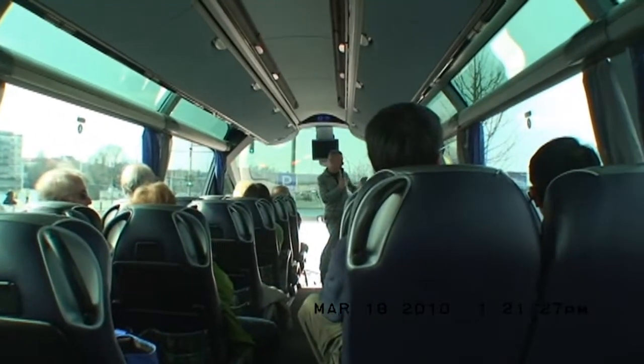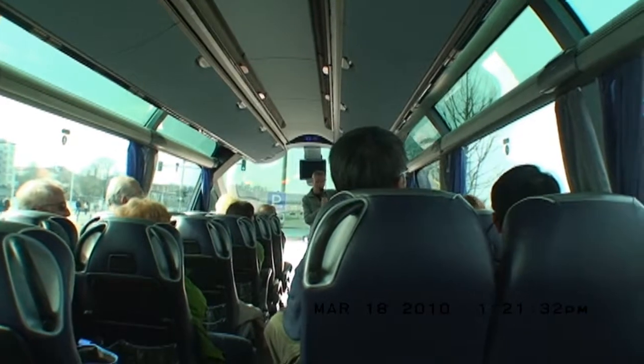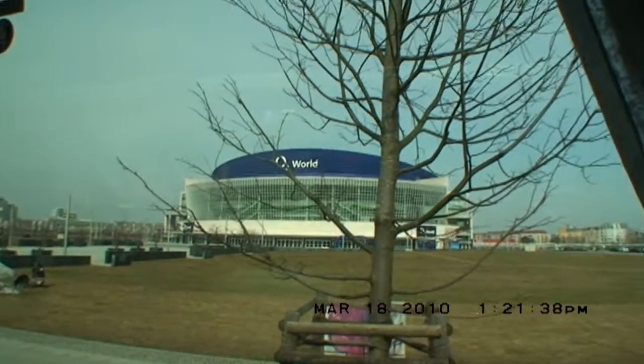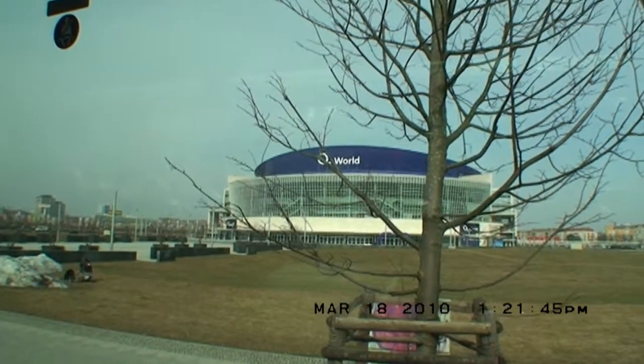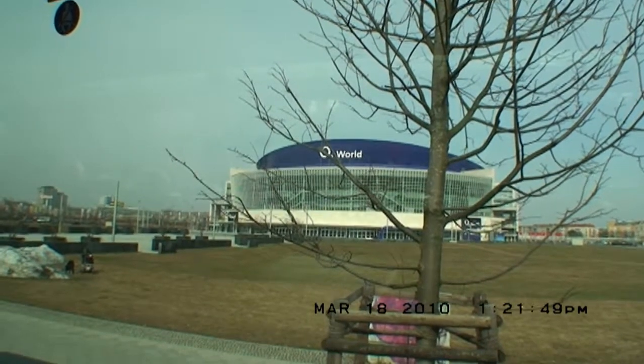180 million they have paid to build this event hall with a capacity of up to 17,000 people. It was completed 1 year ago. It's one of the main event halls of Berlin. Sports events, but also concerts or whatever. And the O2 World Hall.